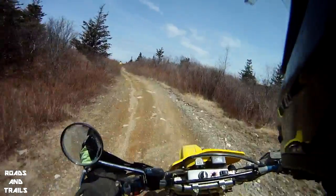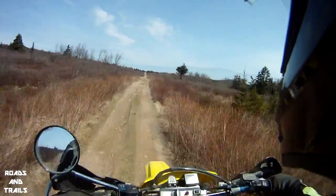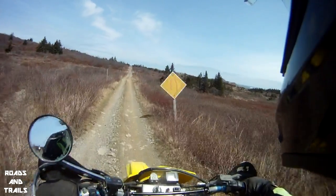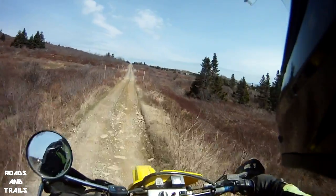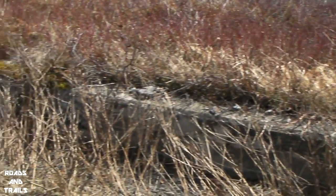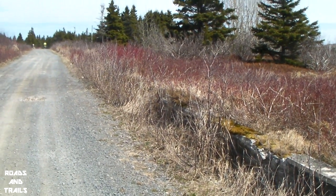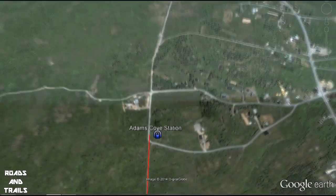Off we go. Keep her south and don't jam her. Getting out in front here, another beautiful straight section you can see for miles. And some signage to warn some of the trail users of some of the hazards that they could encounter. And here we are. That big long section ends up right here, Adams Cove Station. And there's still evidence of the station. Incredible. 100 years old. 2015.